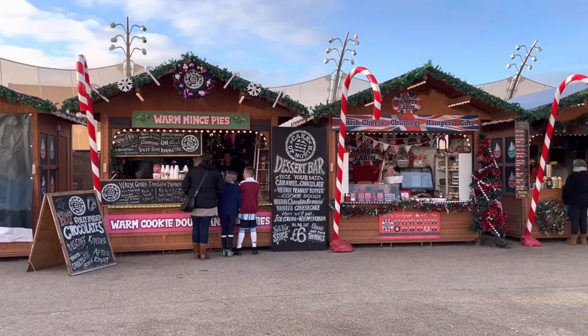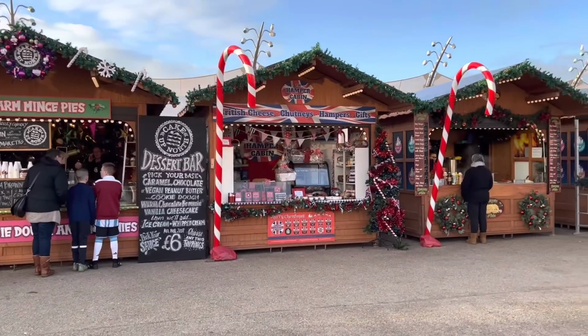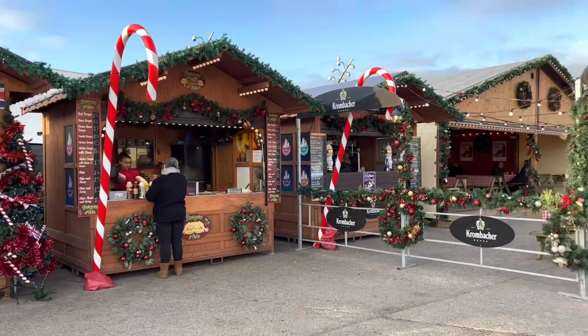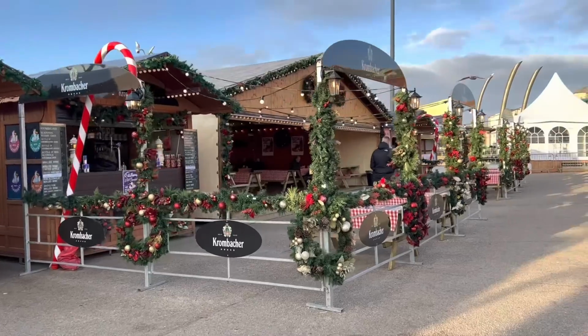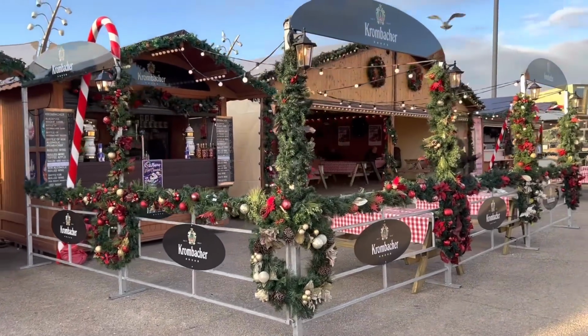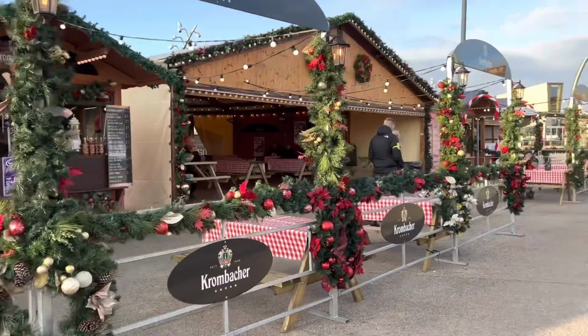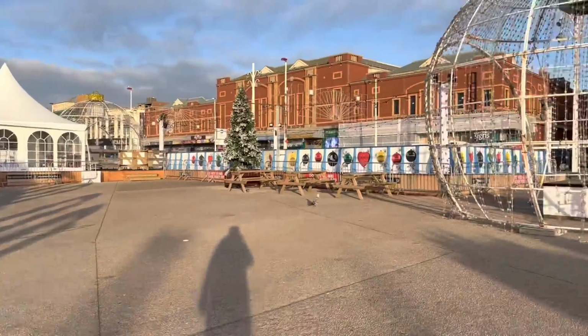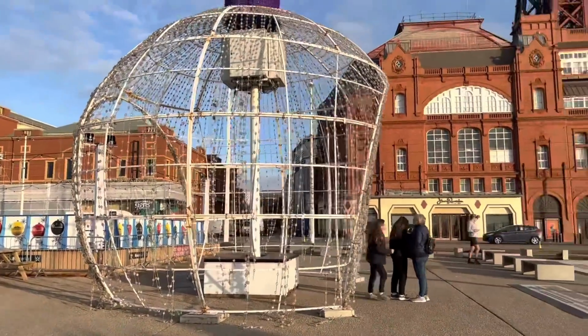Oh, mince pies. Warm mince pies. Chutneys, hampers. What's she singing? Burgers and fries. Oh, Cadbury's chocolate whipped cream drink bar.